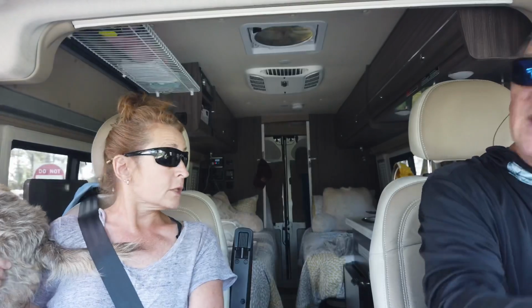And then the first day we're in a park, we'll either take our bikes or we will take the van out and we'll go exploring. Like today, we're going to go exploring to see what all's available here in this park. The reason why we're taking the van today instead of walking or riding our bikes, which is what we usually do, is because we need to find the dump station since we've been boondocking for a while.